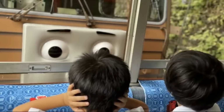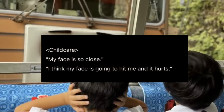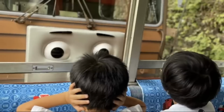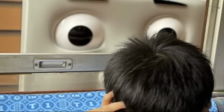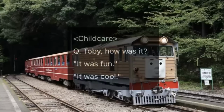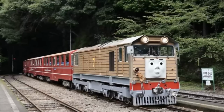Not only that, but Toby can actually talk to the children. For example, as he goes really close to the trees, he says, "My face is so close," or "I think my face is going to hit me and it hurts." These translations are not doing this very well. Or if a child asks Toby how it was, he'll say it was fun or it was cool. Something that I wish was at every Day Out with Thomas event.